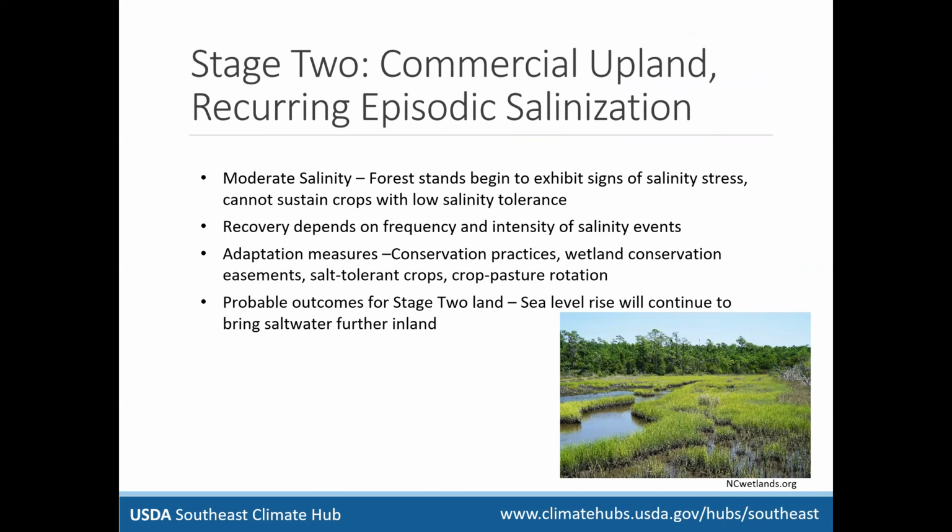Stage 2 involves moderate levels of salinity as it builds up in the instance of salinity events occurring at a rate that is faster than soil recovery. Forests may begin to show signs of salinity stress, but can still be economically profitable. Site recovery depends on local hydrology and elevation, though sea level rise will continue to bring saltwater inland, leading to chronic salinization.